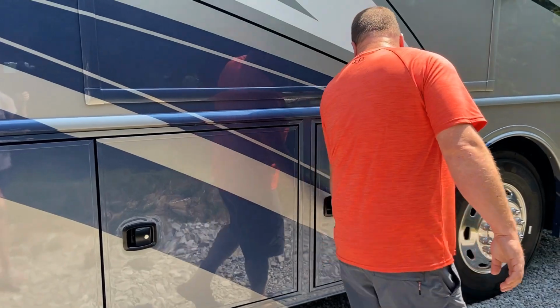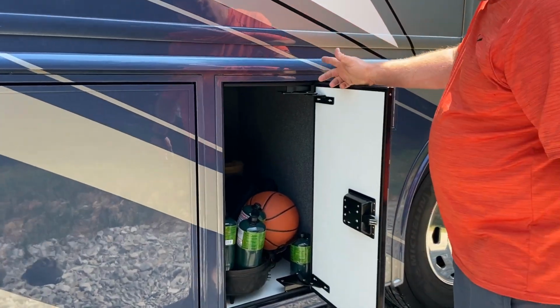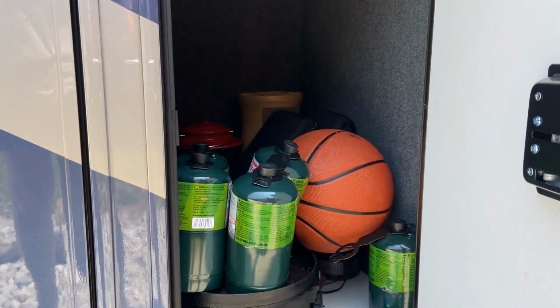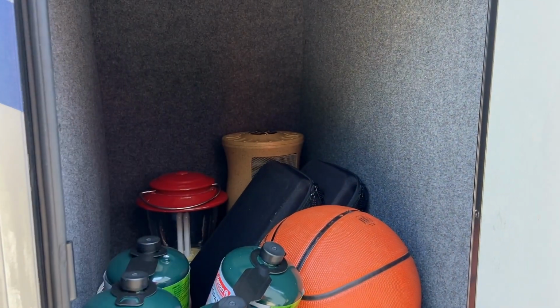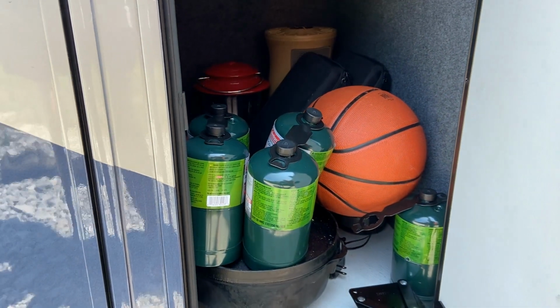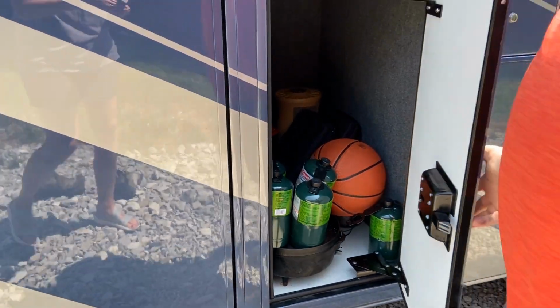Been looking for those. And then this is another little compartment. I've got fishing poles in there, propane gas for our Blackstone and lantern, a little electric heater, and a football and basketball. We actually have a little bug zapper thing that goes in there as well.